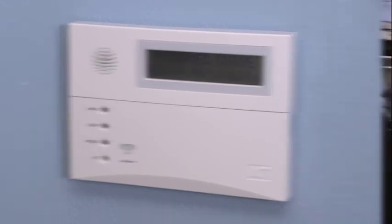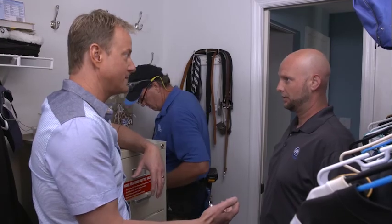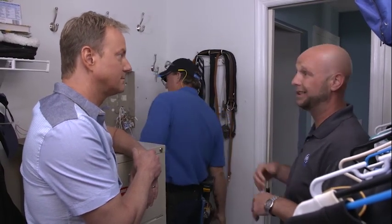Master window. Now, this can be integrated with Alexa and any sort of voice command system that you may have, right? He'll be able to use voice control through the Amazon Alexa system to remotely arm and disarm the security system, close the garage door. We'll be able to integrate pretty much everything that we can do with the alarm system through voice commands, so it makes it very easy for him to use.